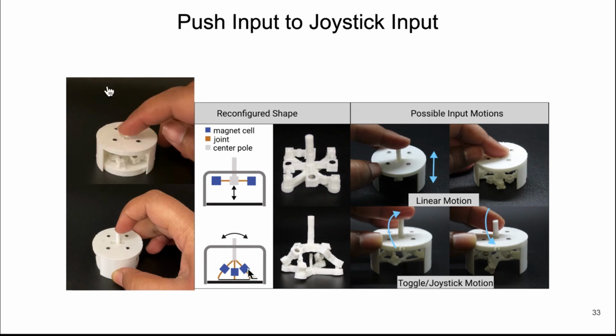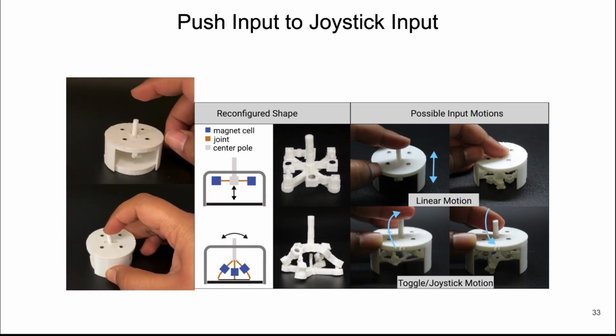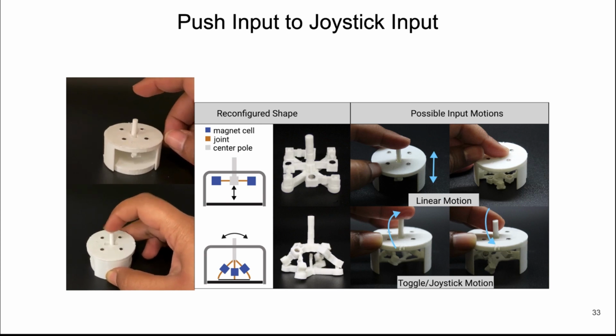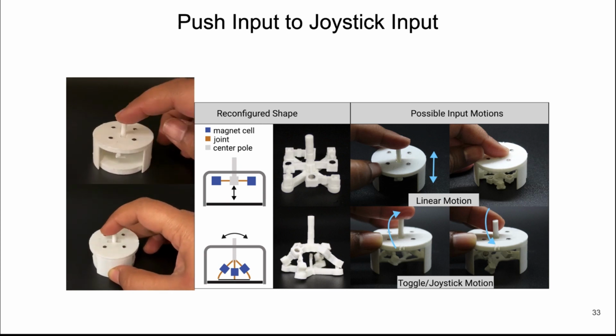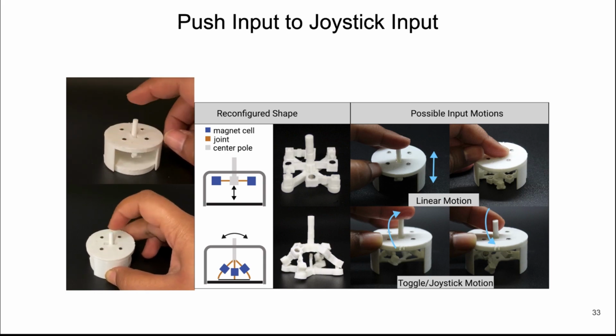Similarly, here when we move the base magnets to the cover with some space at the bottom, the geometry acts as a push button, moving back to the cover when pressed down due to attracting magnets. But when the center pole is pulled up, a dome shape is created which takes up the space that restricts the up-down motion and only affords a toggle or a joystick motion.